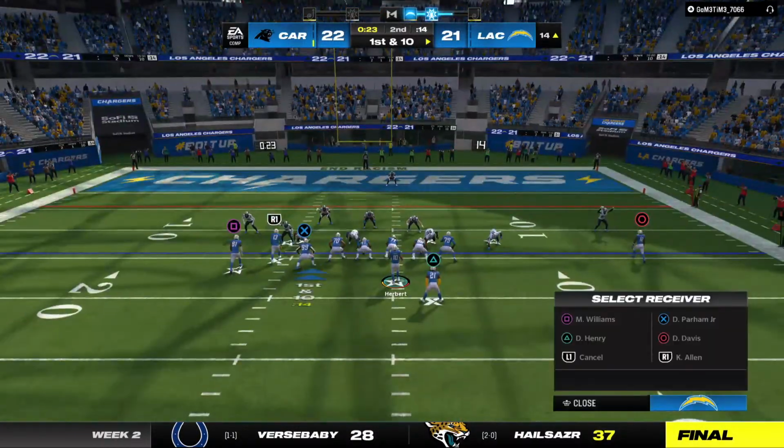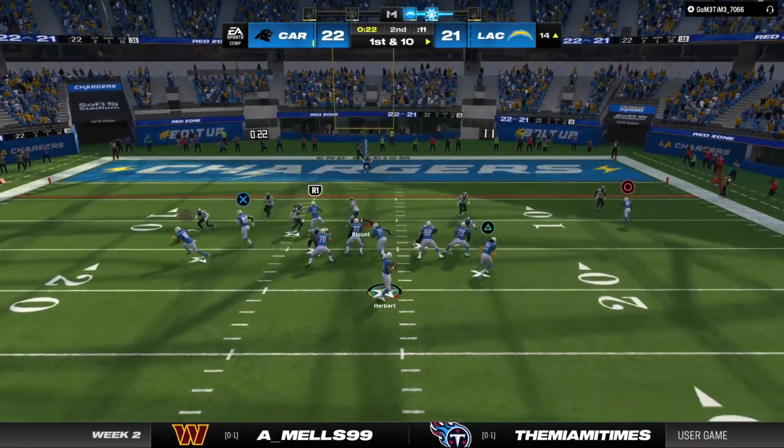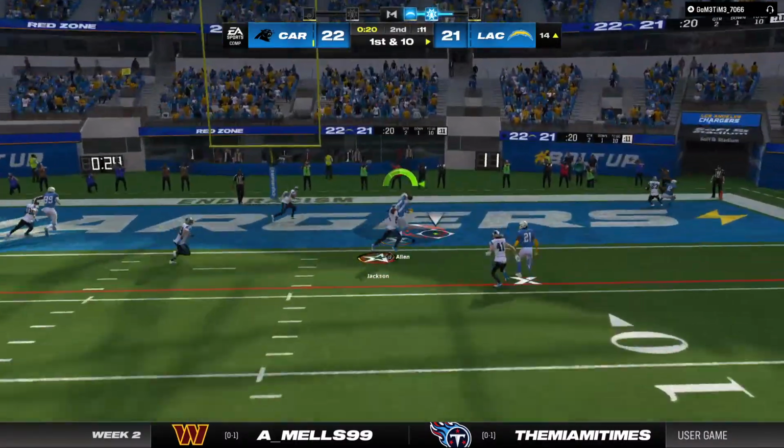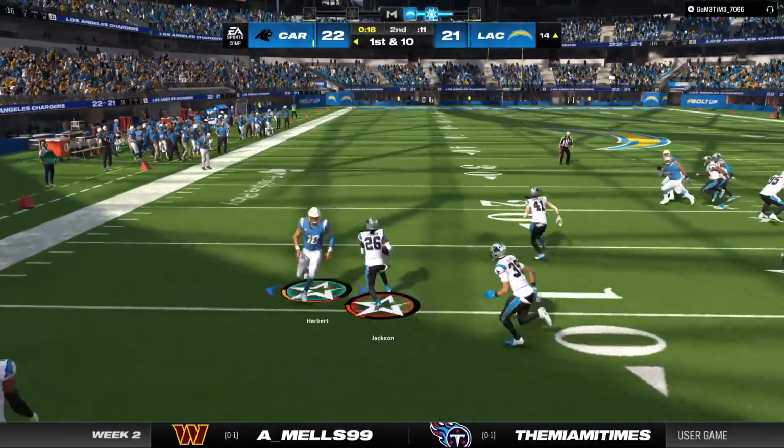Here's a 1st and 10 at the 14-yard line. Herbert operating from the red zone. And it's intercepted at the goal line. Dante Jackson picks it.